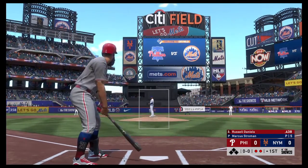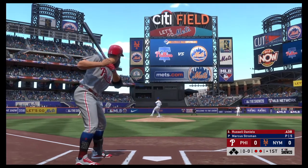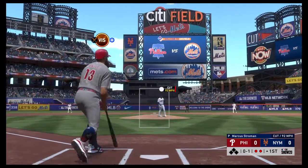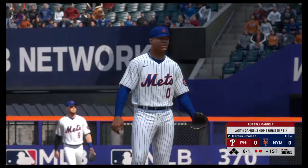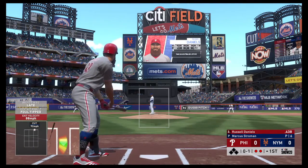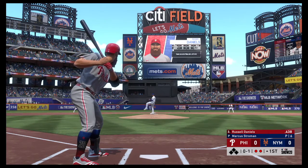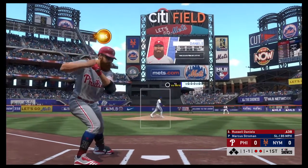Stay hot. Here you go. Here comes the first pitch. Fouled away. Stroman has found success in his career at limiting base hits. He usually turns in outings where his hits per 9 numbers are really respectable, and obviously that goes a long way as a starting pitcher.